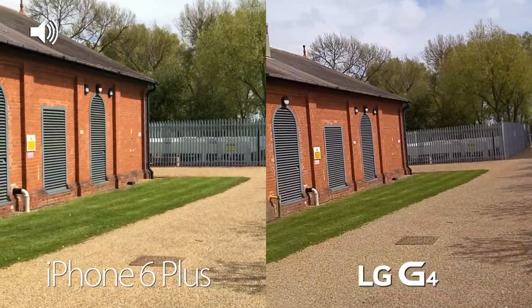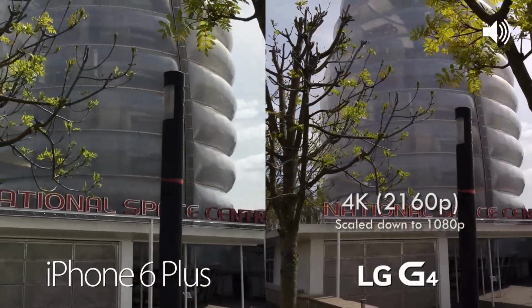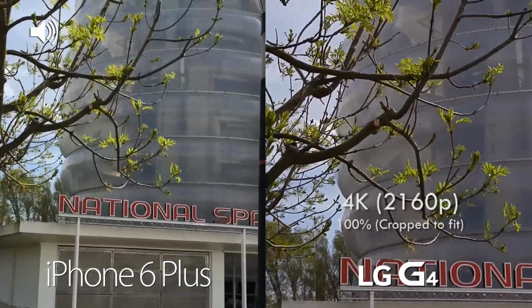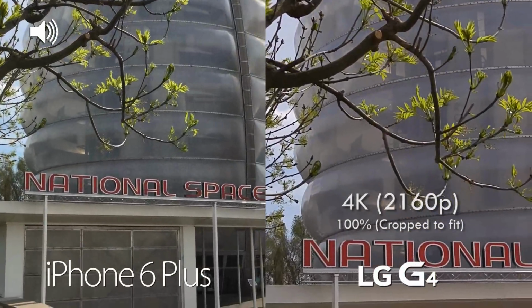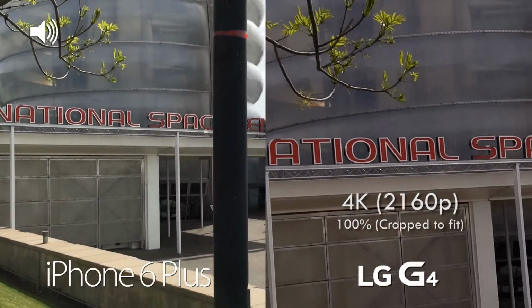Now the LG G4 does film in 4K, so now we're at 4K. Although this video is going to be exported out at 1080p, what it means is that we can crop in a lot further than we can if you're just filming at 1080p on its own.